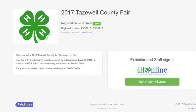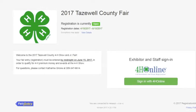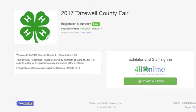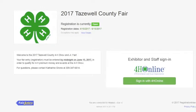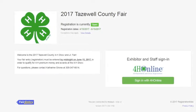Registration for the 4-H show is offered two ways. The first uses the 4-H show registration form. This pink sheet is due back to our office by June 15th. Be sure to make a copy of it for yourself before sending it in. The second option for registration is using the online fair entry system, also due June 15th. Using your 4-H online login information, you will be able to electronically select your classes.